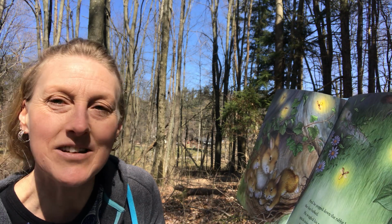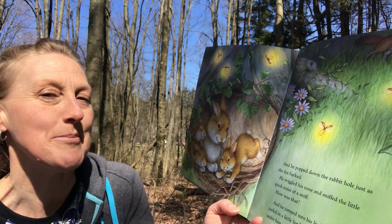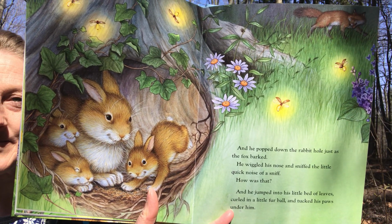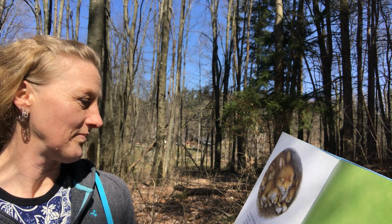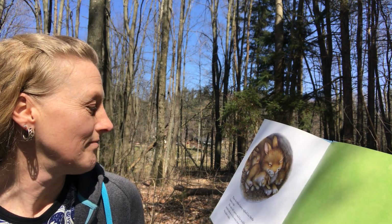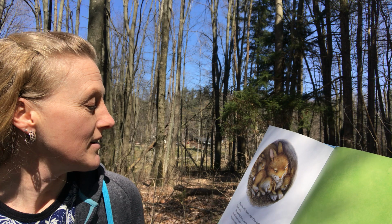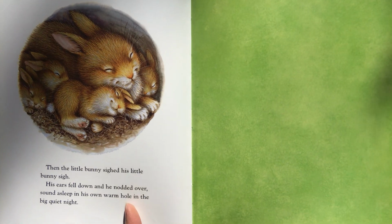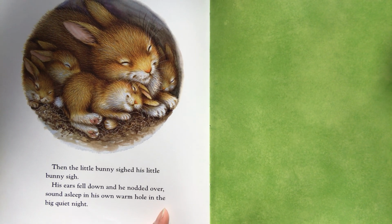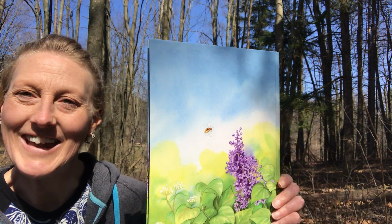And he jumped into his little bed of leaves, curled in a little fur ball, and tucked his paws under him. Then the little bunny sighed his little bunny sigh. His ears fell down, and he nodded over, sound asleep in his own warm hole in the big, quiet night. The end.